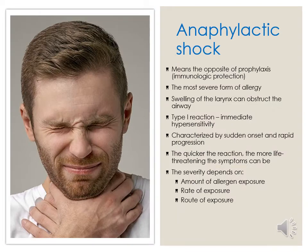Anaphylactic shock means the opposite of prophylaxis, which is immunologic protection. This is the most severe form of allergy because this can cause swelling of the larynx that can ultimately obstruct the airways. This is considered a type 1 reaction or immediate hypersensitivity.